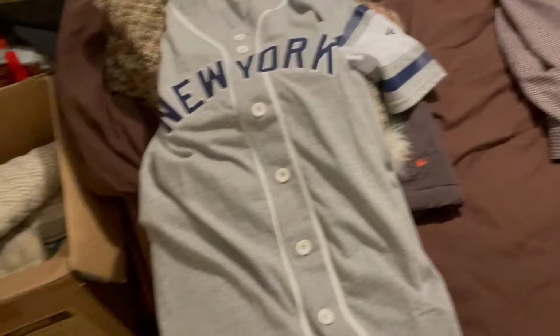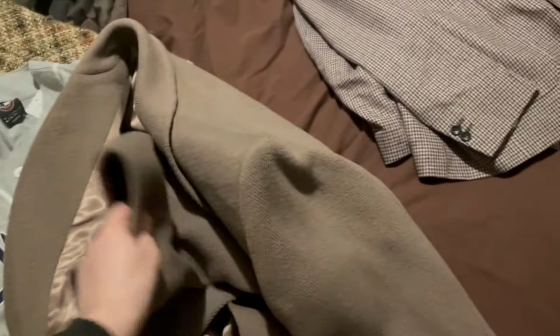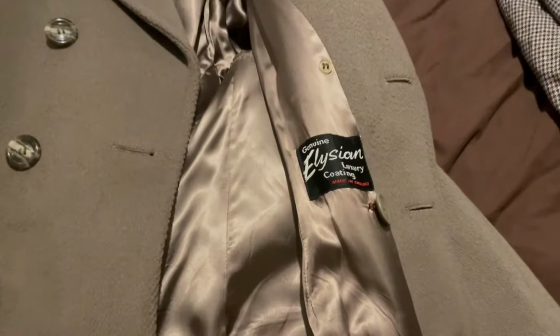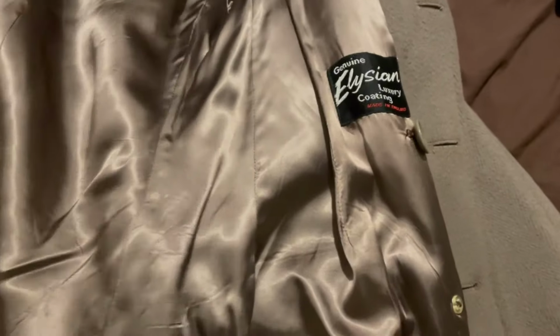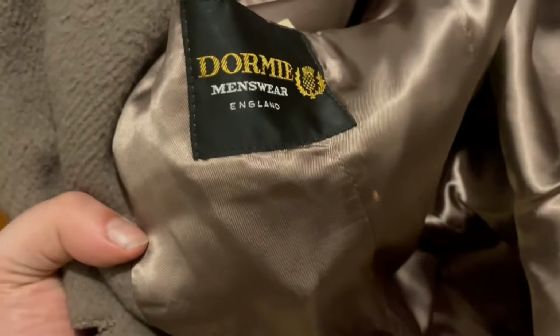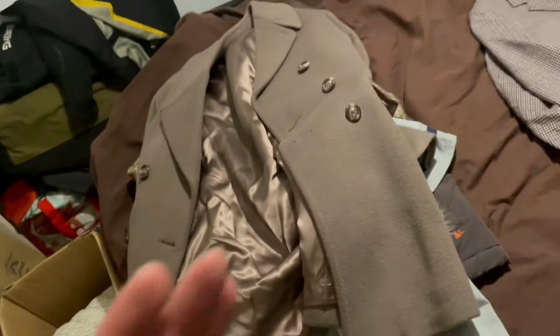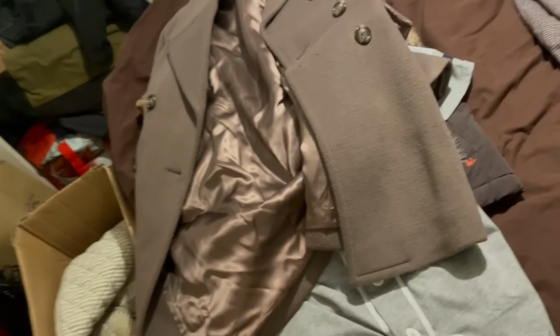One thing I wanted to show you, which this video is kind of going to be titled after, is whether or not I picked up a £250 coat. This Elysian, whatever it is, seems to be quite sought after. So I could have been onto a winner, and Dormy Menswear's actually a bit sought after as well. But the actuality is that this coat, which cost me £10, probably has a value of about 30 quid. I'm going to list it for 40 and sit on it for a bit because it's out of season.